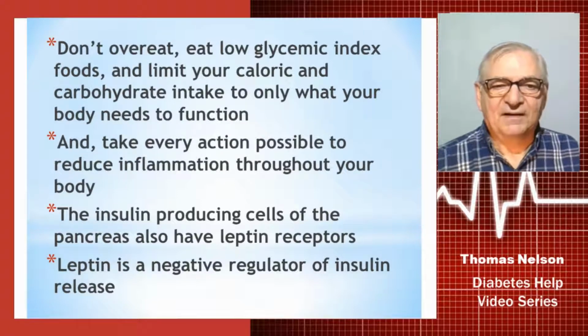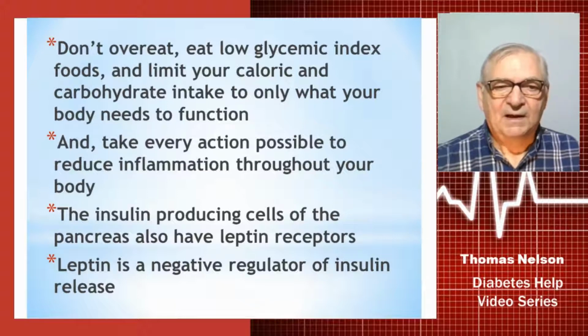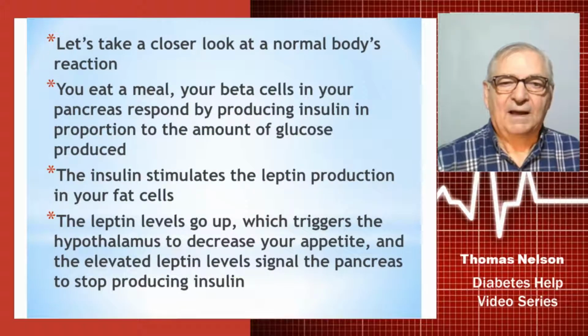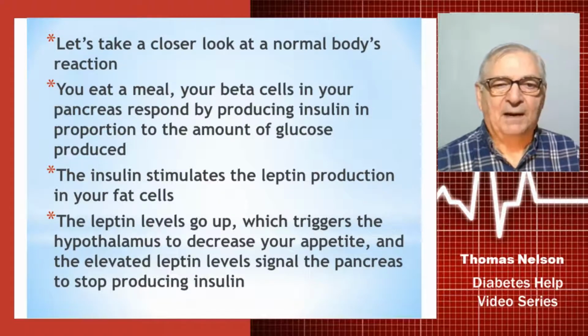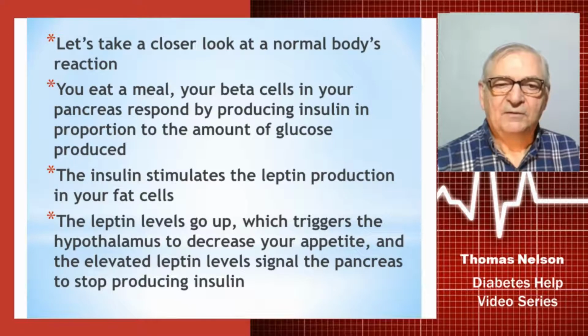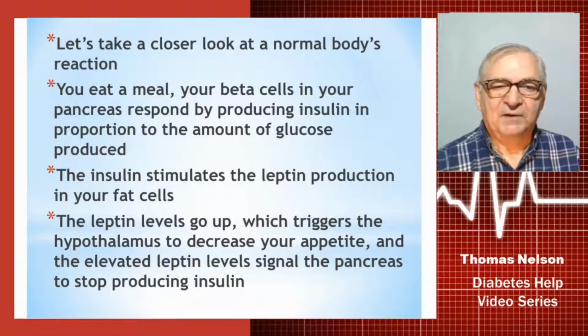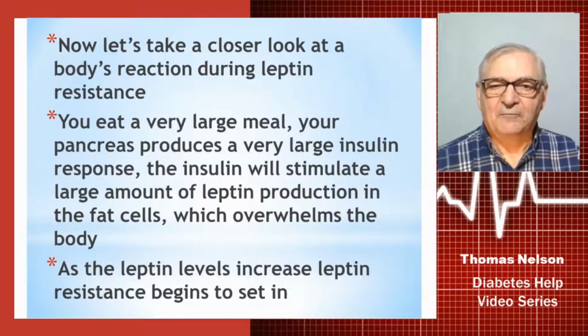So the insulin-producing cells of the pancreas also have insulin receptors and leptin receptors. Leptin is a negative regulator of insulin release. So let's take a closer look at a normal body's reaction. You eat a meal. Your beta cells in your pancreas respond by producing insulin in proportion to the amount of glucose that was produced by that meal. So the insulin then stimulates the leptin production in your fat cells, and the leptin will go up, which triggers the hypothalamus to decrease your appetite, and the elevated leptin levels signal the pancreas to stop producing insulin. So you see how they work together.